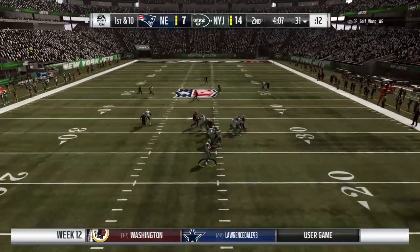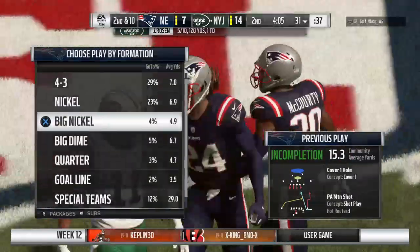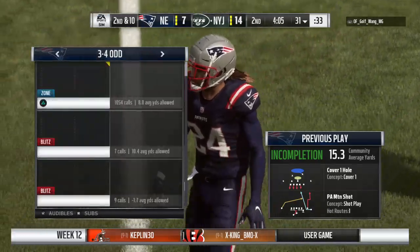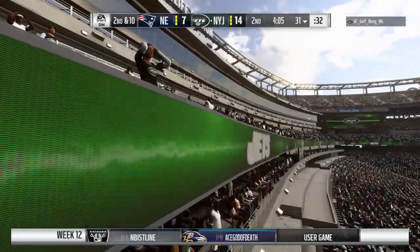Off the play fake, here's Rosen. Looking middle, and it's incomplete. The beauty of being able to play a zone defense is you can sit back and see the ball coming out of the quarterback's hands. Guess what? It creates a lot of confusion, kind of a muddle in the middle of the field where you can go make a play on the football.